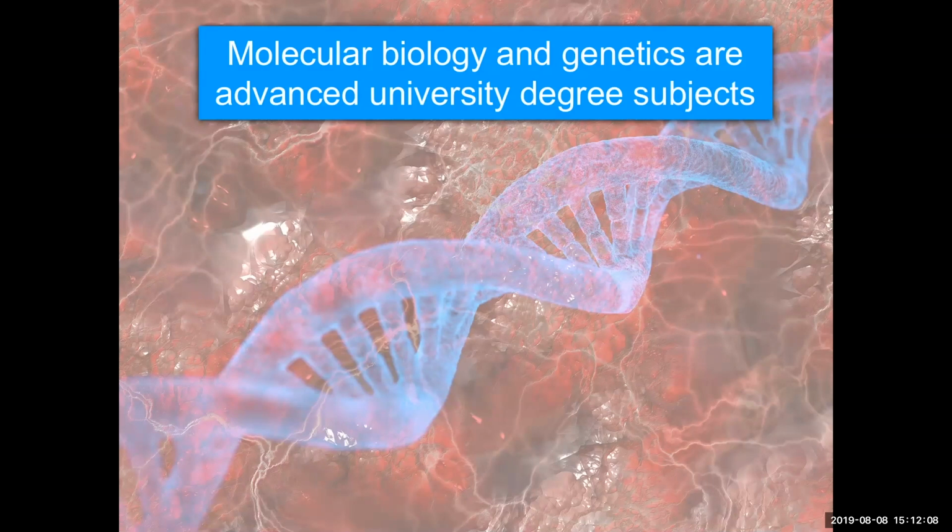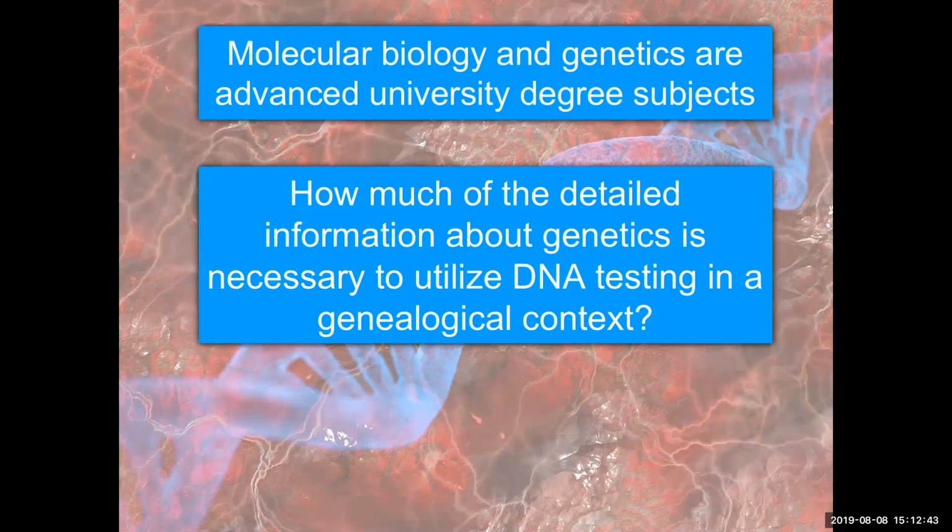Starting out with the history, we need to know that in today's world, molecular biology and genetics are advanced university degree subjects. In other words, a person can go to a university today and get a PhD in molecular biology or genetics and a lot of other associated subject matters. So there is an awful lot to learn about genetics and about how DNA functions, and it can get extremely technical. The question arises: how much of the detailed information is necessary to use DNA testing in a genealogical context? Well, the answer varies.